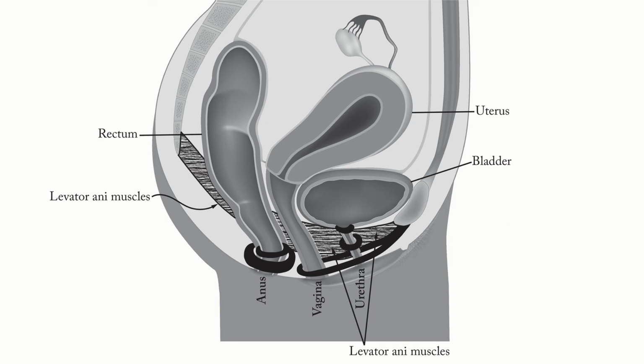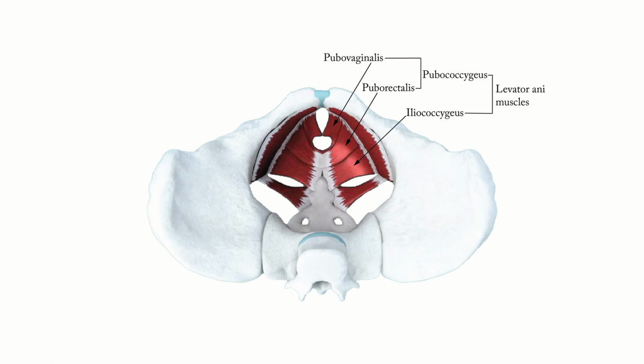And so I wanted to show you a better picture of these muscles and point out a few specific structures that are important for function. So here we have a better view. This is a picture of a woman's pelvis who would be lying down. So here you have her pubic bone, here's the spine, and then the levator ani muscles are these structures here. I'll draw a circle around them. They're these ones here in the middle of these white lines.